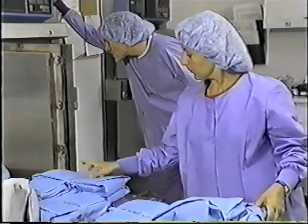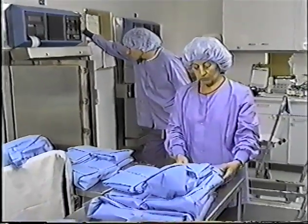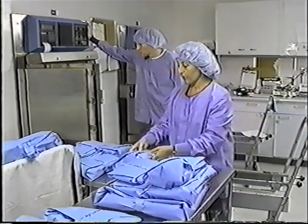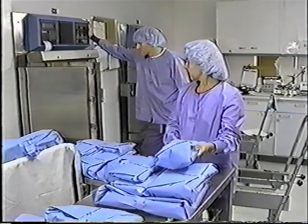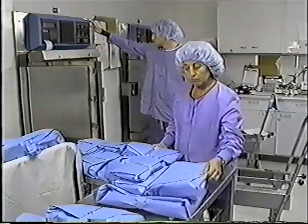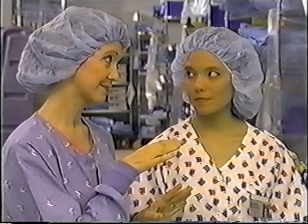Hey Barb, these instruments in the autoclave, some of the packs are still wet. What do you think? Should we repack them and run them again? Well, they're in such a hurry for them. They've called twice in the past 30 minutes. I think we can let them go. Yeah, besides, they should have gone through the cycle. Whoa, let's try that one again.